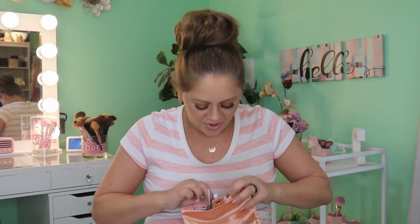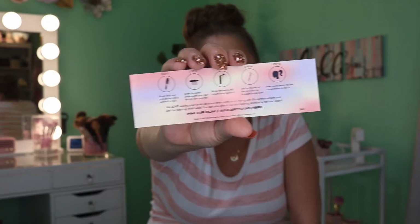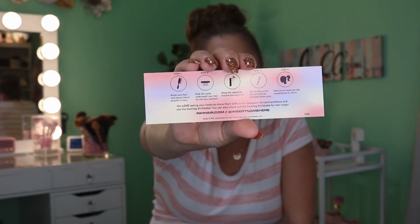You guys, Allie looks absolutely beautiful. She's a mid-length with beachy waves, and they also give you instructions on how to apply her on the back of this little card right here, if I can get it out. So it walks you through the entire installation process. There's literally no guessing. Plus, there are tons of videos available on YouTube. You can find them. They have a Facebook page.